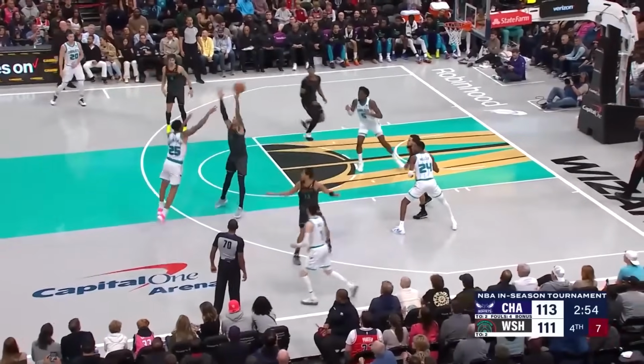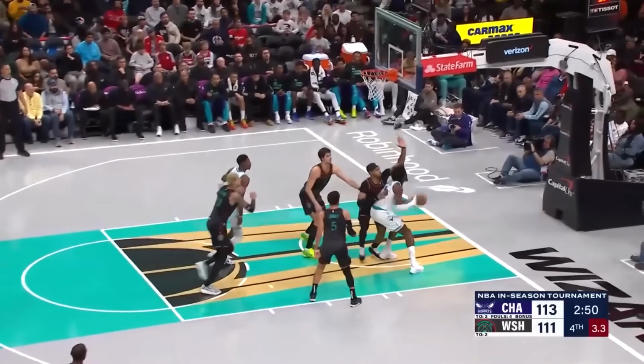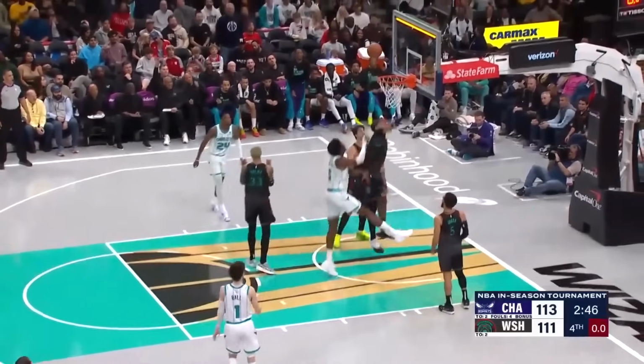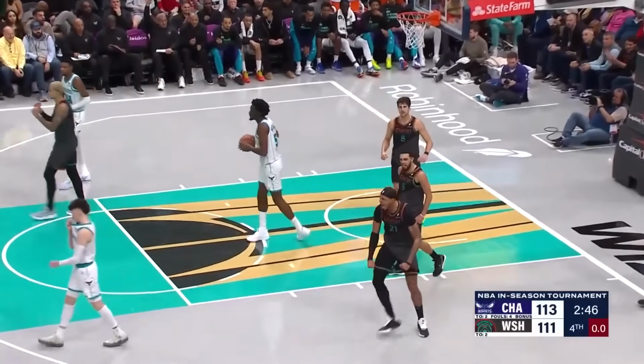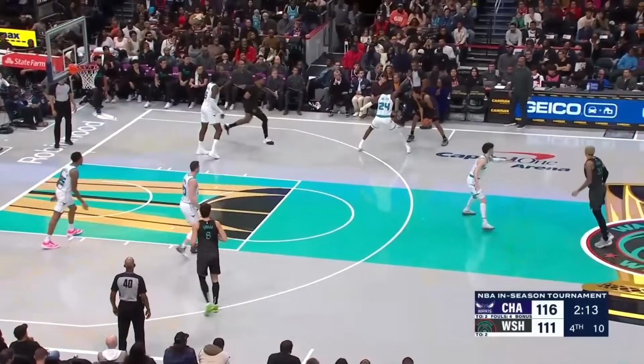The double team by Washington. See if they get back in rotation. Williams being contested by Gafford with a block. Nice. Gaff again with another block. And a shot clock violation. Great defense. Look at Daniel Gafford, and the crowd is on their feet. Boy, you want to spark your team? You want to light a match?